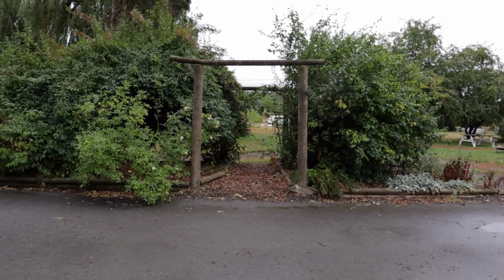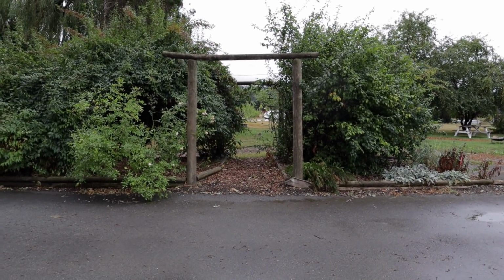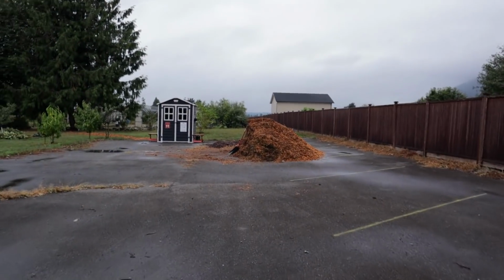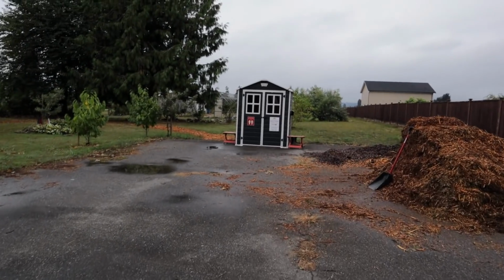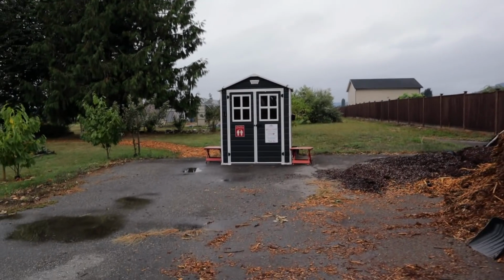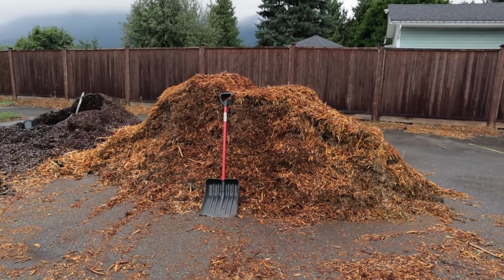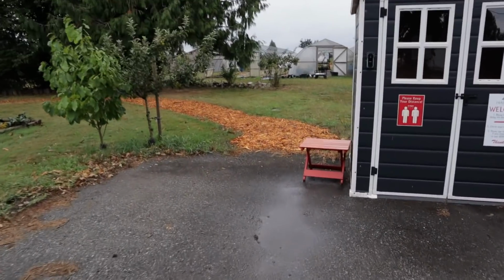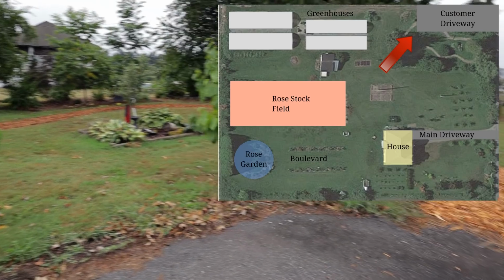From the parking lot you immediately see this archway here, or this structure that leads into the forested area of the garden. And where most of our customers would come into contact with us straight away is at the sales shed here. And you can see I've taken a delivery of soil for propagation, and also I have my wood chips here, and we're using the wood chips now to freshen up the path through the wooded area of the garden, and I'll take you through that in just a second here.